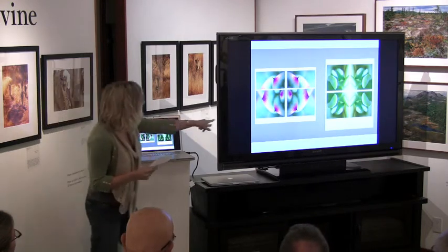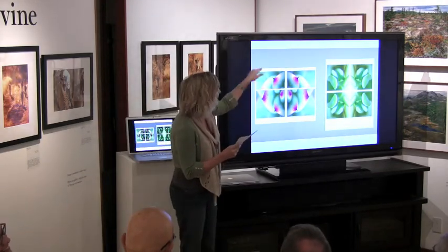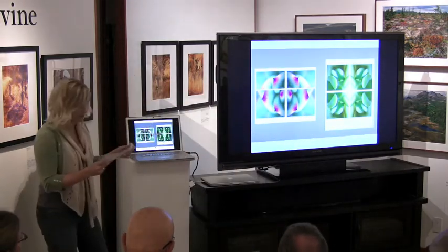So for example, here, you notice, woo, bright. You can tell that this is a shot all in shade, and this one has white highlights. You can see better from here, but anyways.